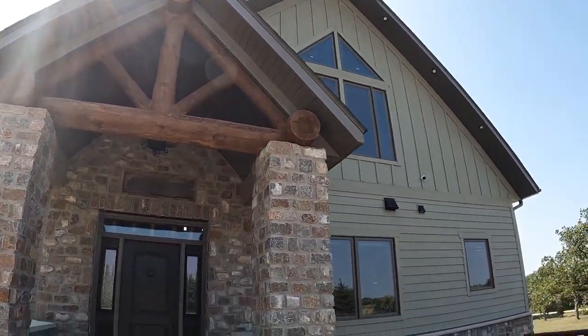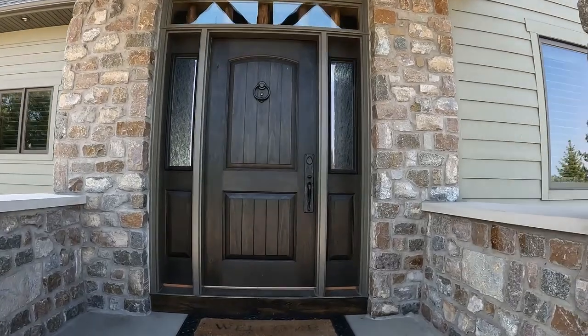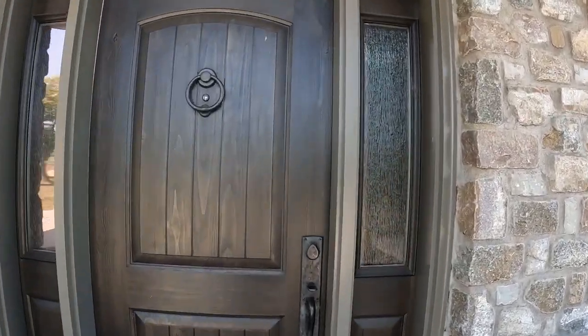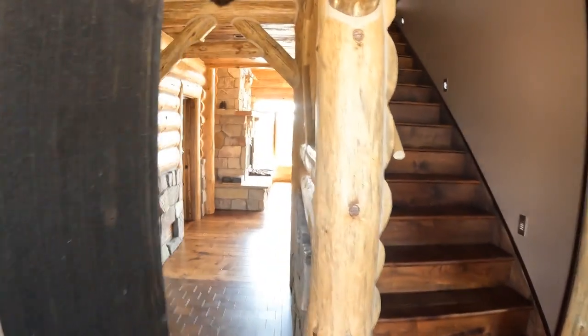So this is a log house, or is it not a log house? I'll leave it for you guys to decide. Comment, do you think it's a log house, what you call it? Or is it just an A-frame? But let's go inside.